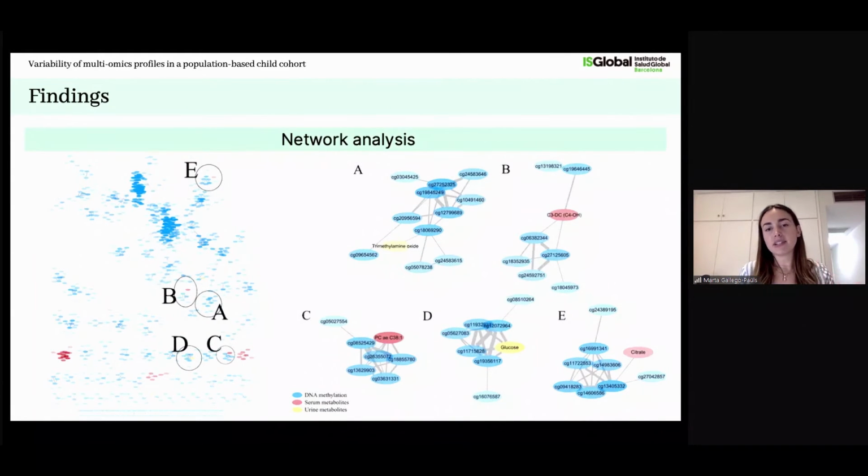This is the resulting network that we obtained. You can see that each node color represents an omics layer, and we didn't find many dependencies across omics layers, since you can see that most of the connected components are formed by features from the same layer, except for some metabolites that were related to certain CpGs.